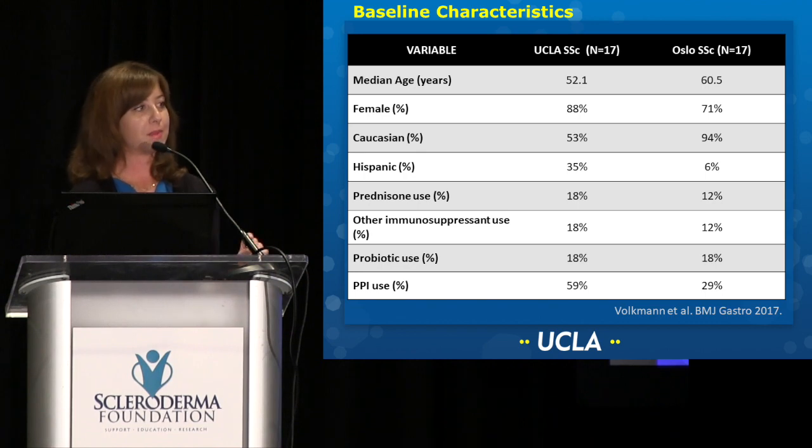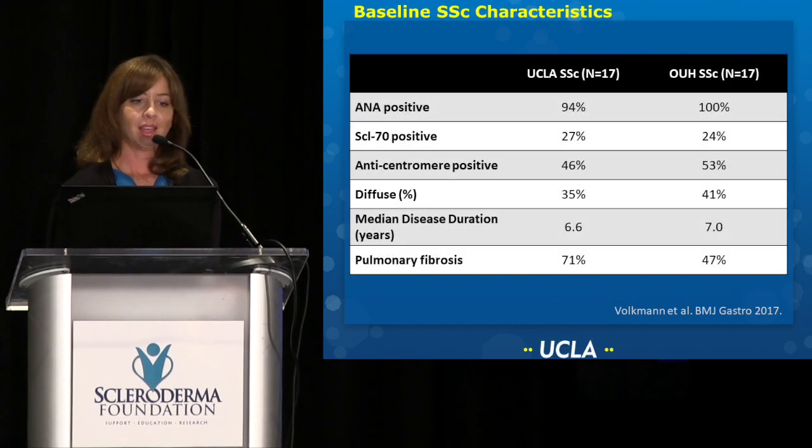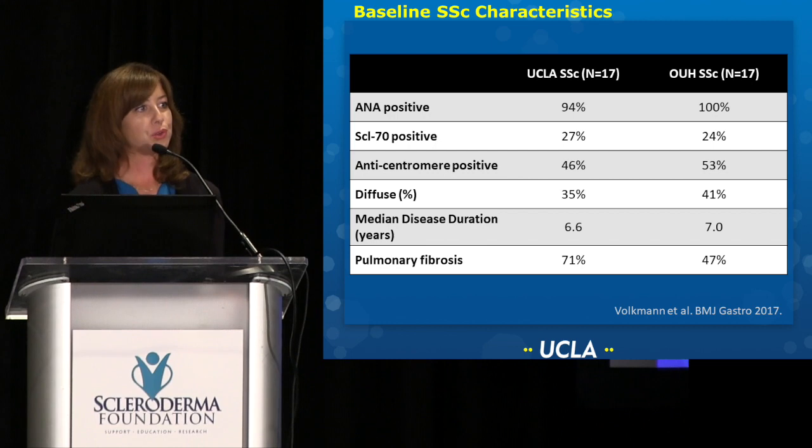The last thing there, PPI use, stands for proton pump inhibitor use. A lot of you are probably on this for your acid reflux or GERD, and more of the patients in the UCLA group were on these medications. These are some other features of the two groups.